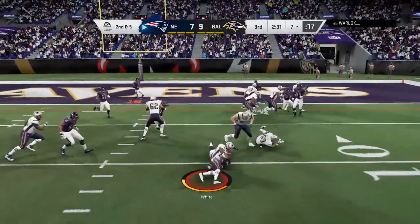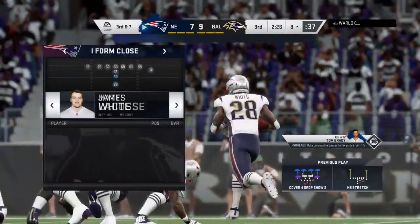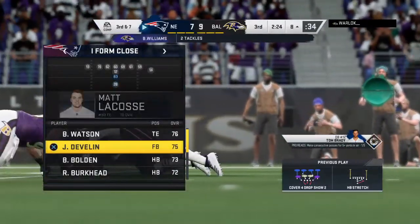Opting to run again here with White. And he is going to be stopped cold behind the line of scrimmage. That backs him up 1 yard and brings up 3rd down.